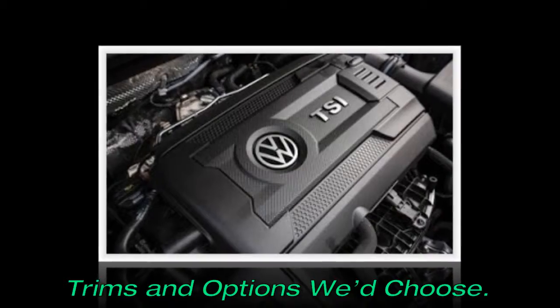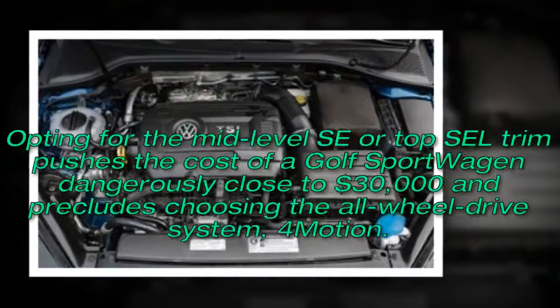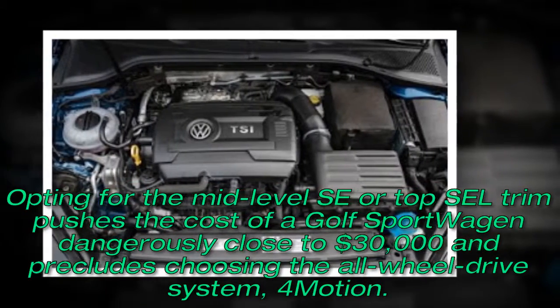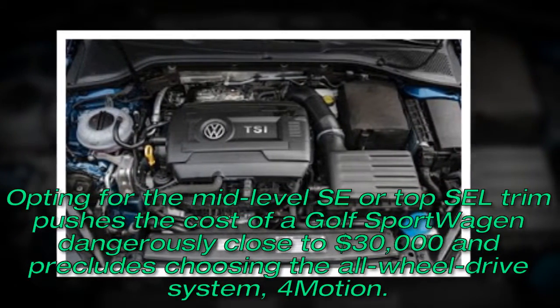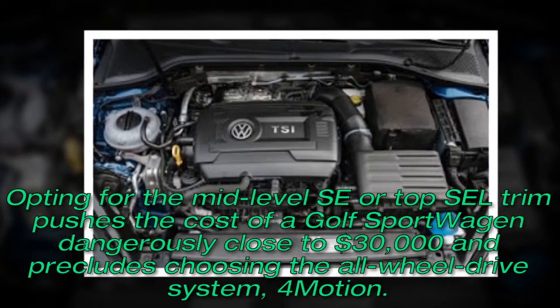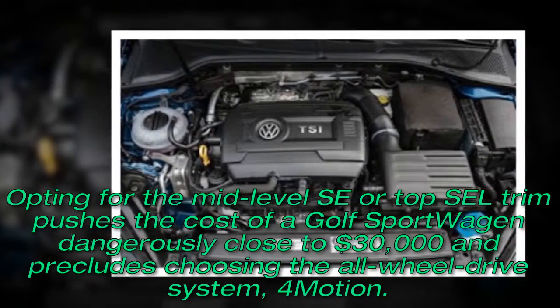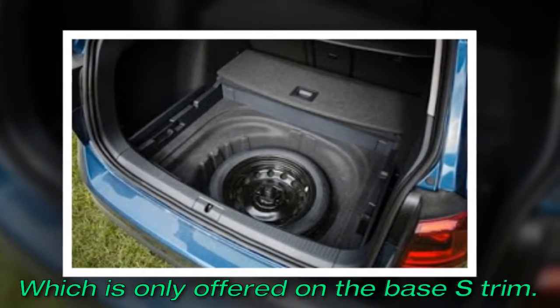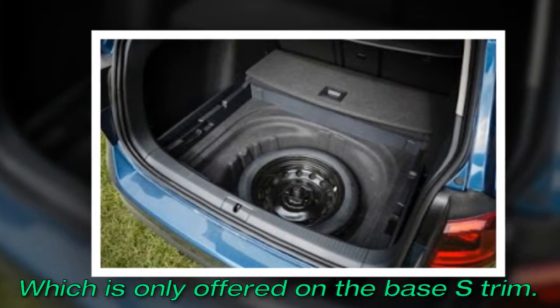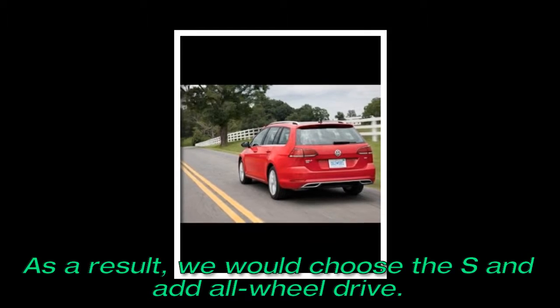Trims and options we'd choose. Opting for the mid-level SE or top SEL trim pushes the cost of a Golf SportWagen dangerously close to $30,000 and precludes choosing the all-wheel drive system, 4Motion. Which is only offered on the base S trim. As a result, we would choose the S and add all-wheel drive.